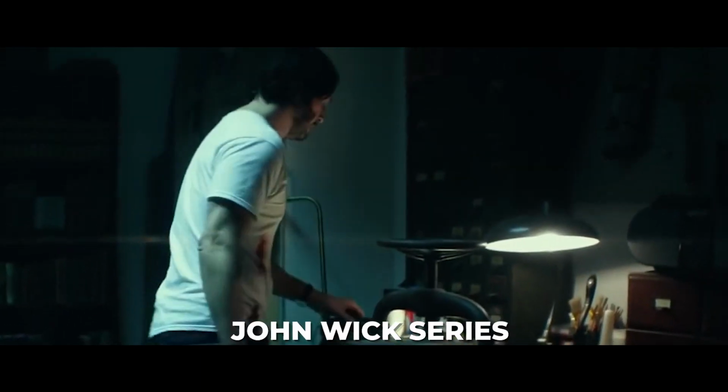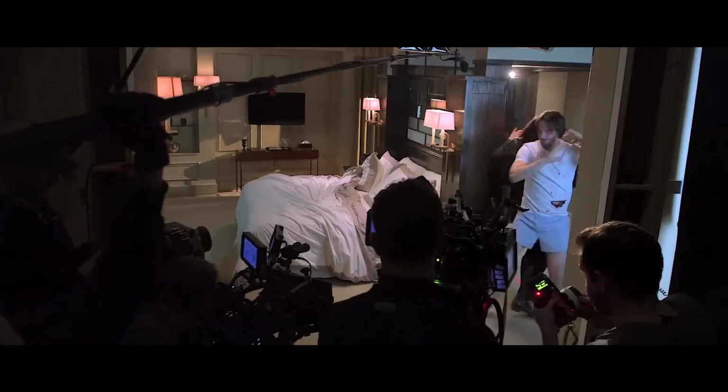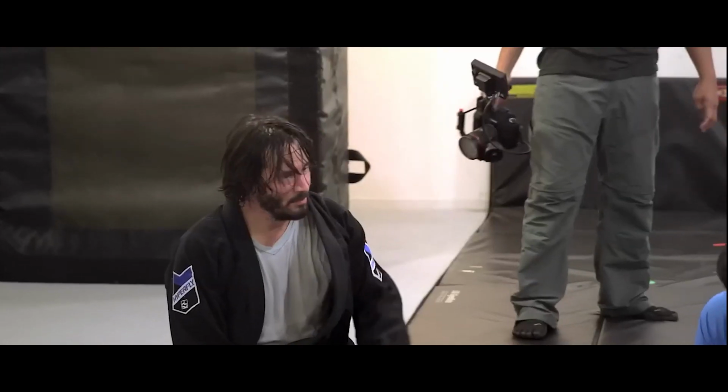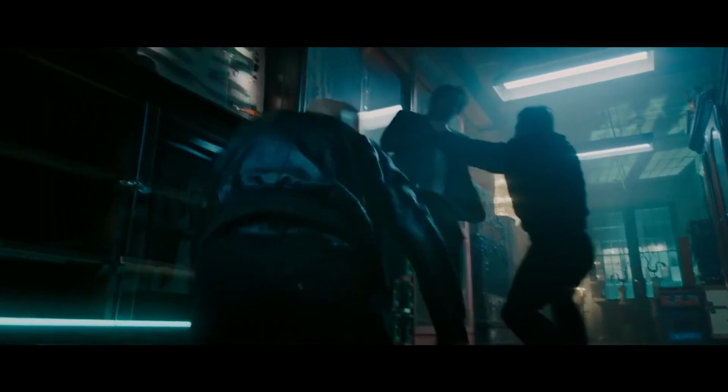Ever wondered how hard Keanu Reeves, the star of the John Wick series, worked to make the action series look real? He broke bones, got hurt, and worked through a high fever. And that's just a few of the crazy behind-the-scenes stories of this awesome movie series.